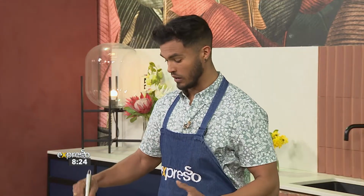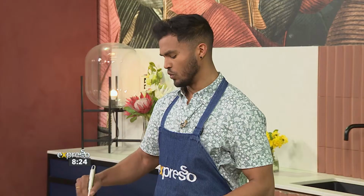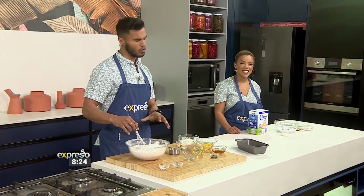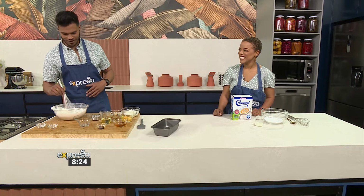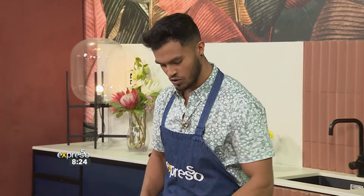But now we're going to add the wet ingredients. So the thing that I like to do is almost like create a little bit of a, I think you call it a wall. It's almost like making cement, right? So you just separate the center there just so that we can get all the wet ingredients to get involved.